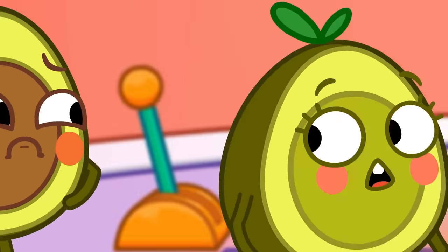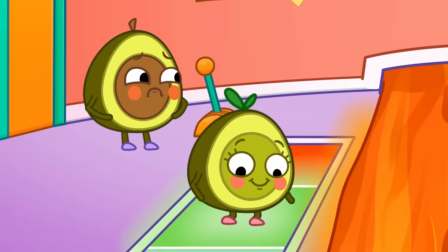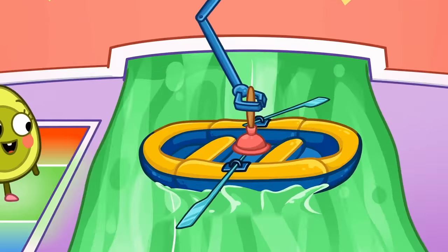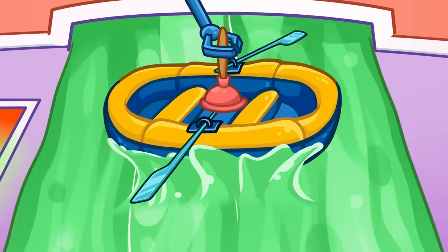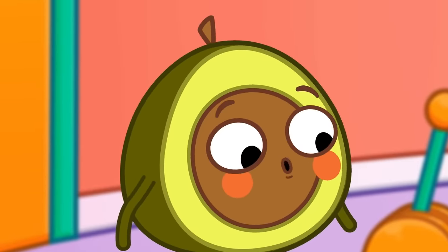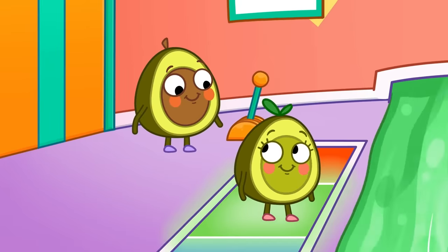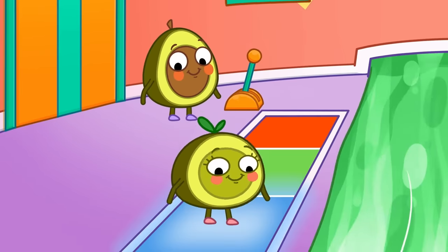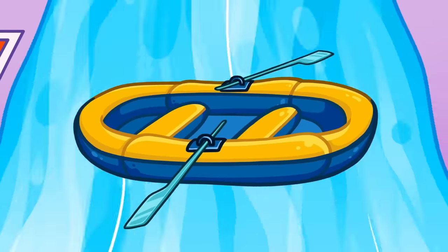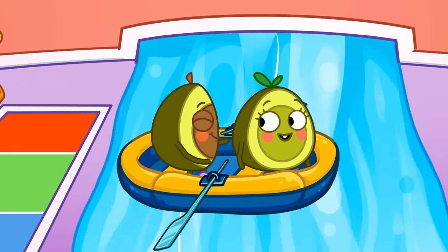Maybe green? That's too slimy! That's right! Water is blue! And boats float on water!